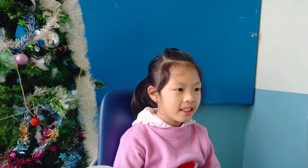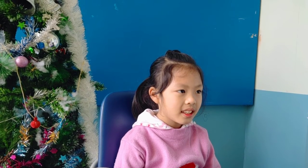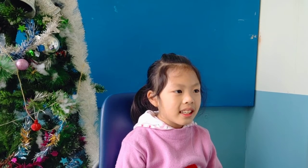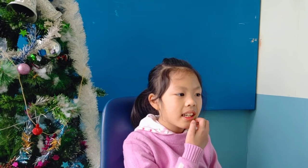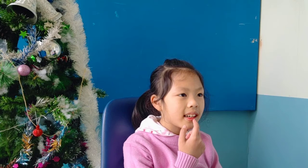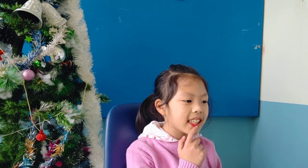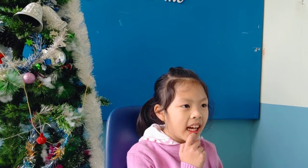Next letter, let me find. What is this? This is a bear. Good job. And what letter is it? Letter C. Letter C makes sounds?